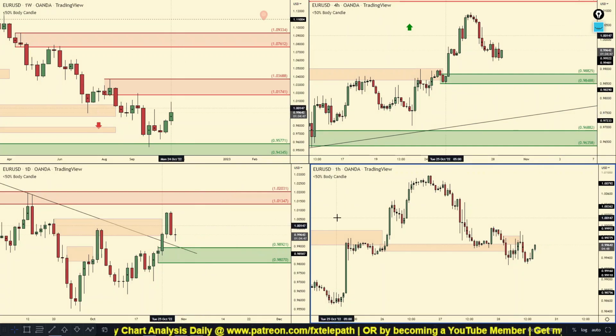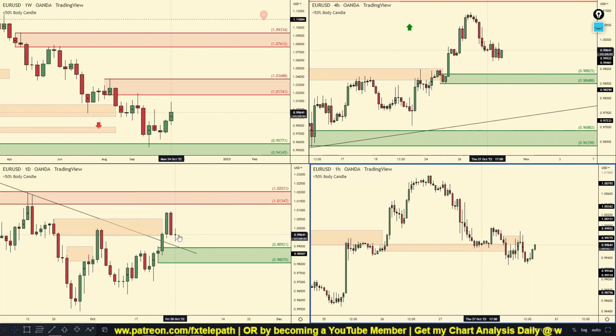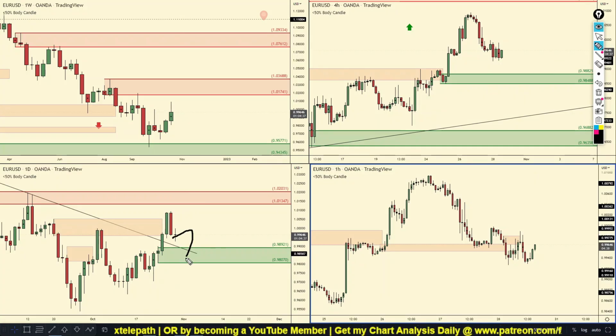That's pretty much all I have to say on the euro. A little bit confusing, but at the end of the day, when I see a daily confirmation like that, we kind of have to use that daily zone to base our trade off of. If we do get this daily demand removed like that and we don't get the confirmation, then at that point I think it's safe to maybe look for shorts inside the daily supply zone.